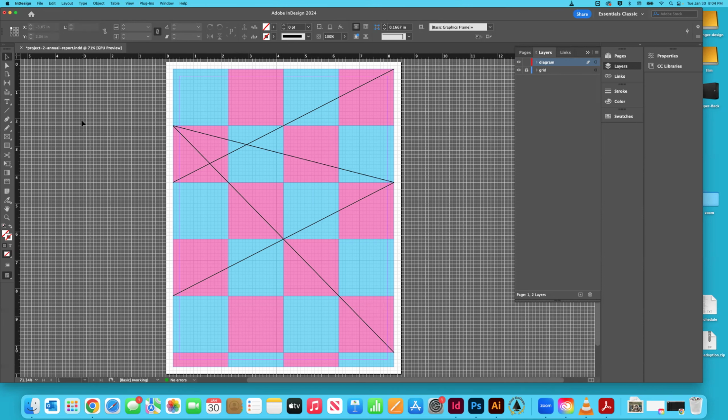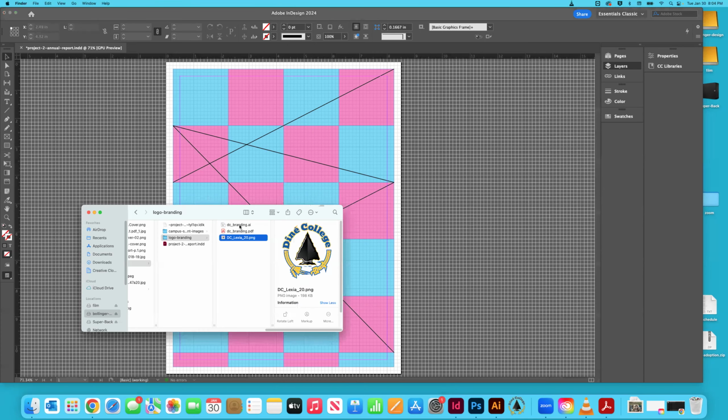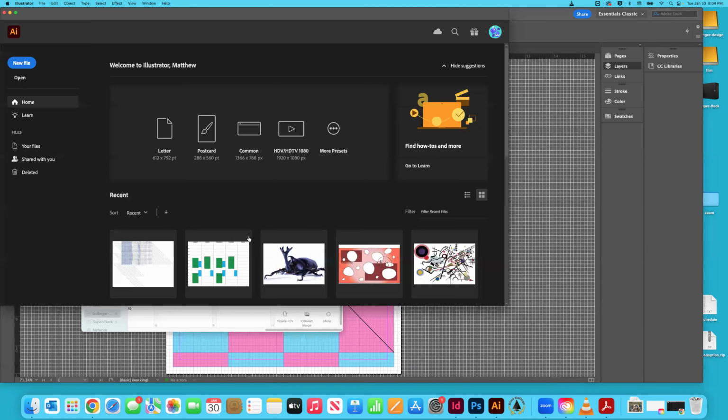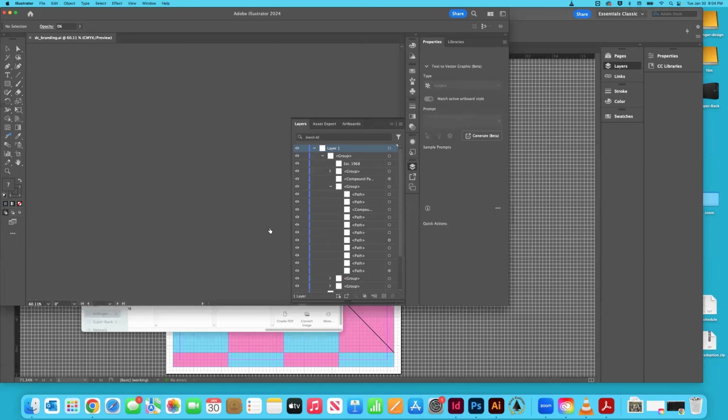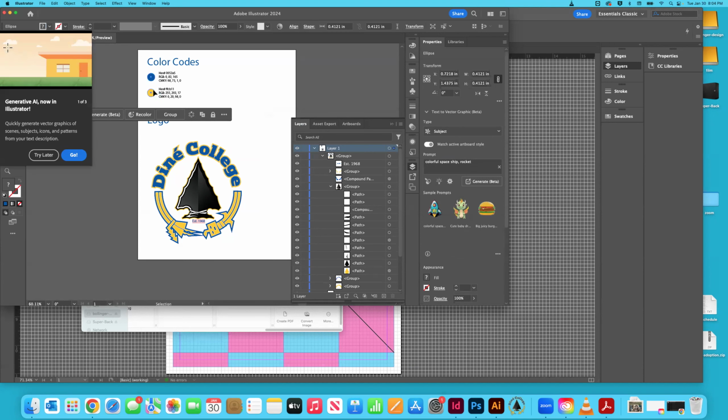Hmm. Okay, let's do something else. I want to go back to my assets folder, and I think I do have, yeah, look at this. I can open this file in Adobe Illustrator, and I can actually just grab these colors and bring them in. So that's what I'm going to do.